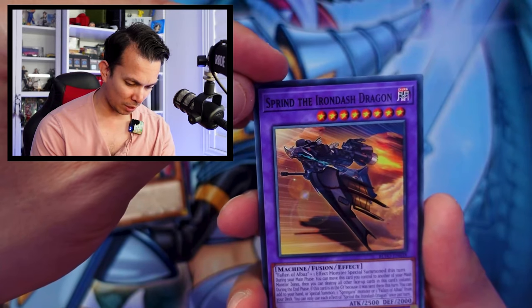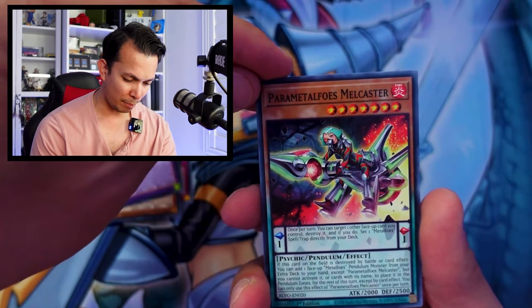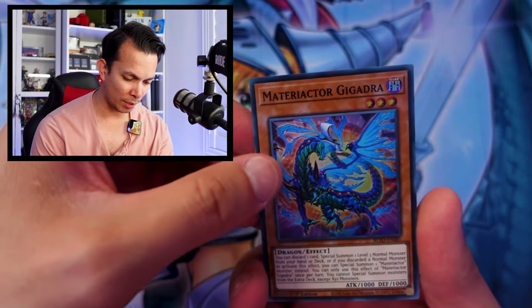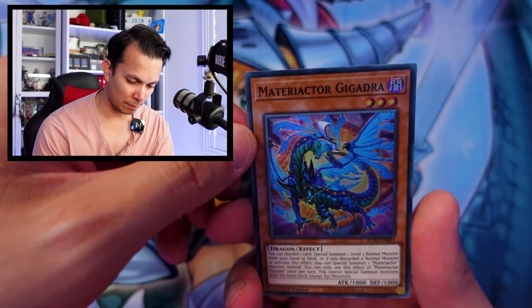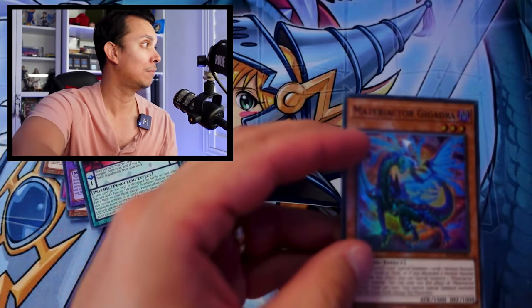We have the Spring of the Iron Dash Dragon, the Parametaphose Melcaster, and a super rare. I wasn't expecting anything crazy like an ultra rare or anything like that, but it's a super rare of the Materioractor Giga Dry Draw, something like that.